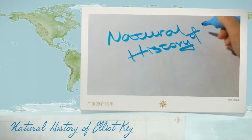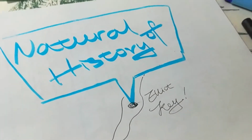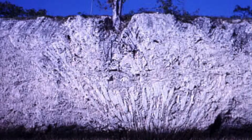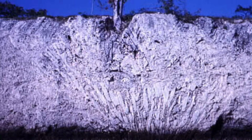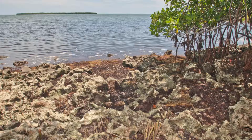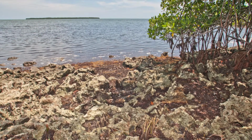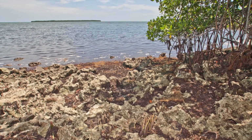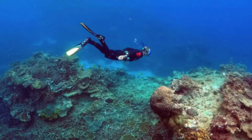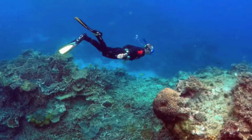Now I will briefly introduce the natural history of Elliott Key. The structure you see here is the Key Largo limestone. It is a fossilized coral reef and was formed about 75,000 years ago. As a consequence of their origins as reefs, the beaches of Elliott Key are also somewhat rocky in texture. Despite this, the coral reefs still continue to thrive in the offshore area.